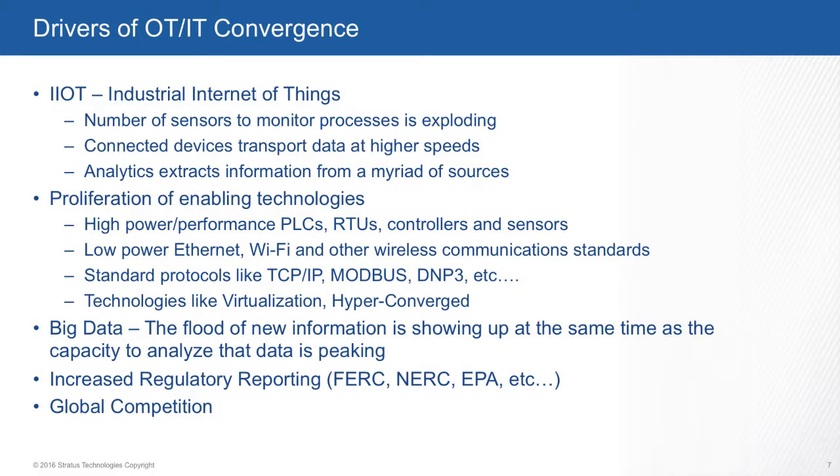So we've got this idea of convergence, right? What is driving this? Well, I talked about some of the standard protocols like Ethernet, and then even TCP and Modbus, and some of the technologies like virtualization and hyperconverged infrastructures, and even in the PLC world, things of that nature, right? And now you've got the industrial Internet of Things. It's all over. You can't go 3 seconds without hearing about the Internet of Things. But it is real. Are you guys deploying more sensors and monitoring more systems based on that Internet of Things concept? Typically, I get folks that are starting to implement that sort of thing.